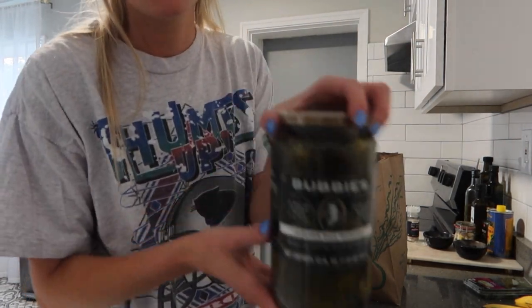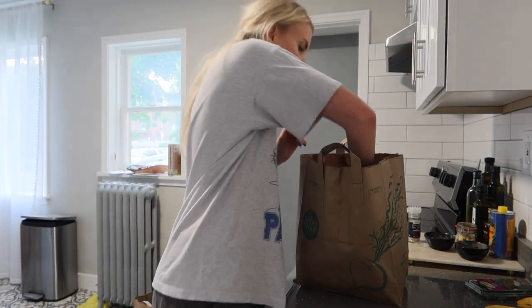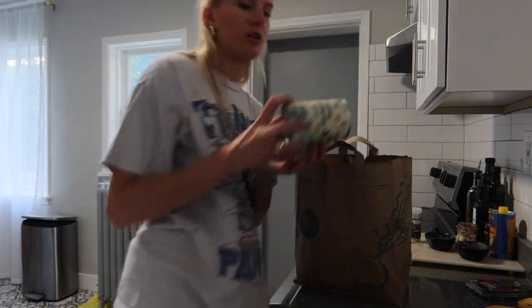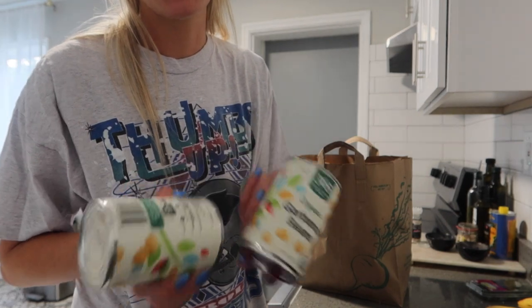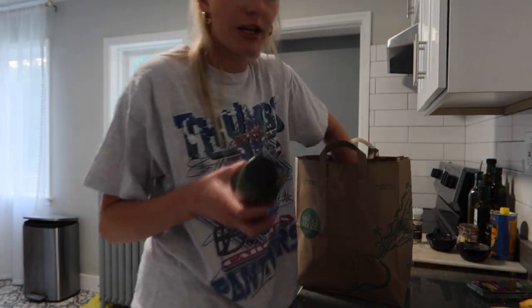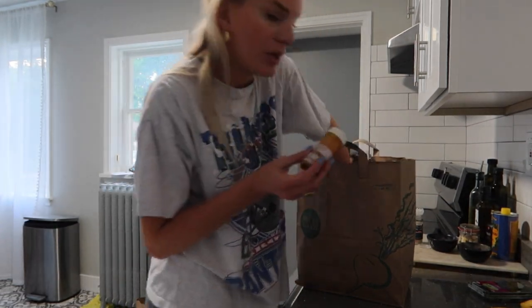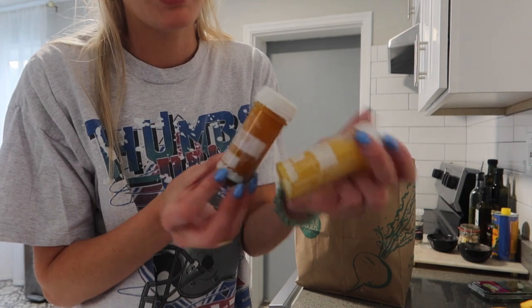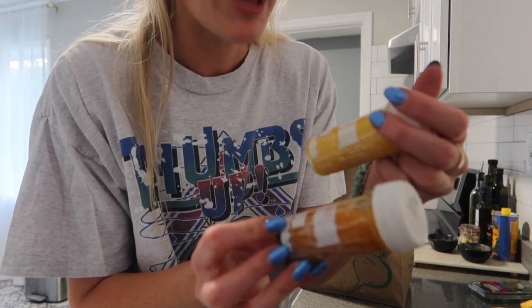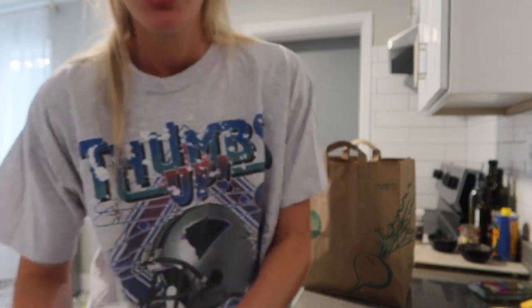These are the best pickles in the world. Got some pickles. I got chickpeas for the chicken salad that I'm gonna make. I got some other green juice. I got two shots, one of which I'm about to take. One is immunity with apple cider vinegar, ginger, and orange. One's turmeric, orange, and spices.